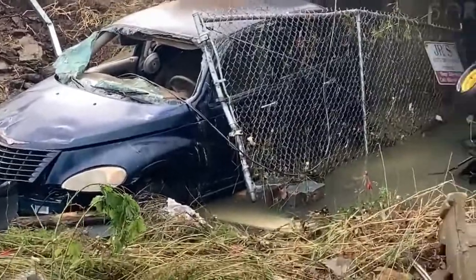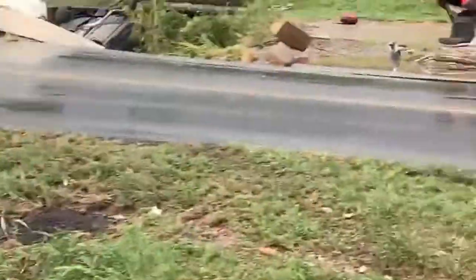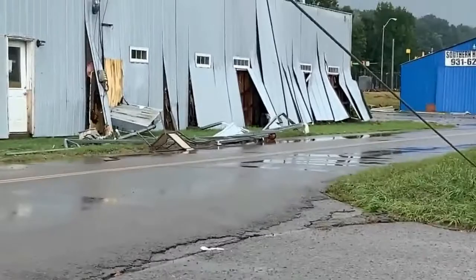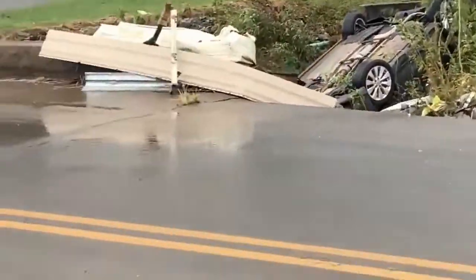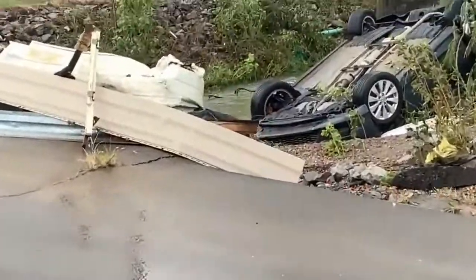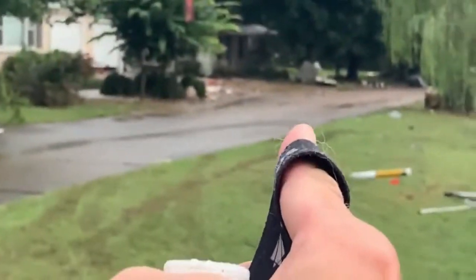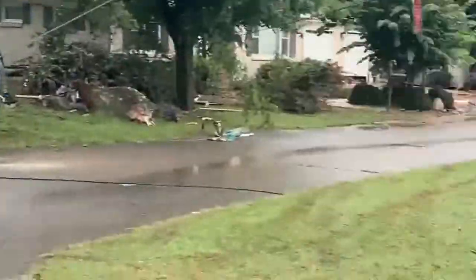"12 inches plus in this area early this morning in Tennessee." Look at that. Across the street, upside down vehicle. This is a doctor's office over there, and it's all destroyed inside. If you cross the culvert here, another upside down vehicle. And guys, the creek, it's over there. It's a little ways from here. That's how high all of this water came from the creek.